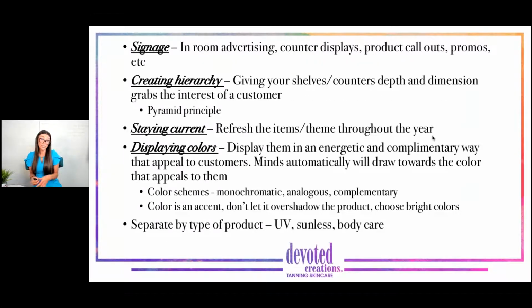And then your signage, of course. So in-room advertising, what your counter displays look like, your product callouts look like if you have those, what promos are you running, kind of stuff like that with all your signage. So what does your signage look like? You want to make sure it's all visible, it's short and to the point, and if anyone has any questions, they'll ask you about it. If you put all the information onto one piece of paper that they can read everything that goes on, they're not going to ask about it.